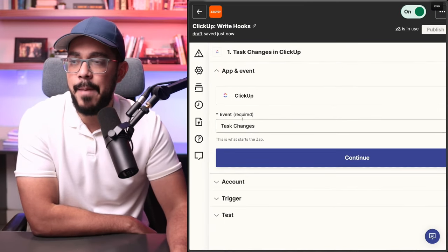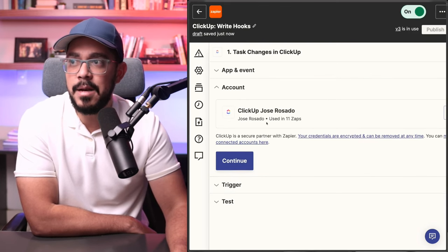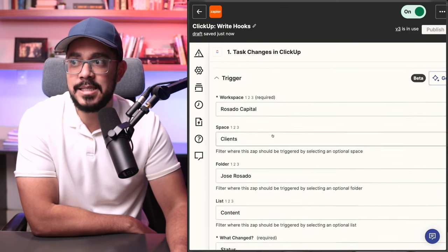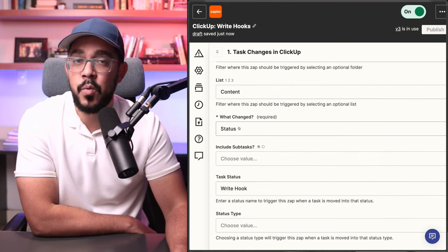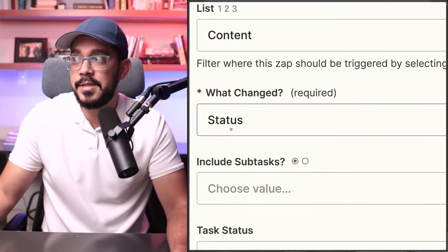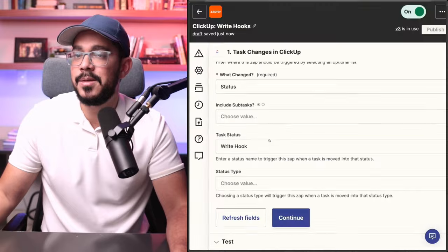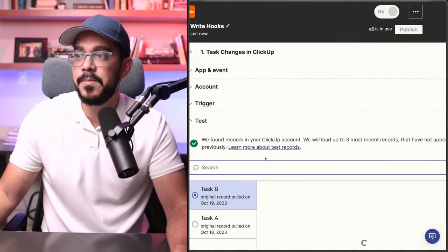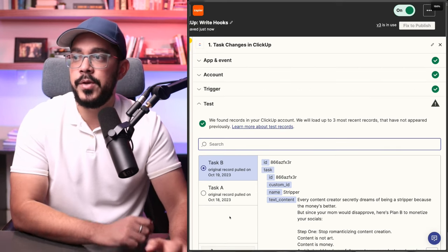Whenever an event happens and the event is task changes something, then find my account, or that the task belongs to this workspace, this folder, this list. And what changes is, as you can see here, the status. And the status is, in this case, right hook. Remember when I click the right hook status? Well, that's what happens. If I click continue, Zapier will automatically find a new record. And let's click here so you can see it live.